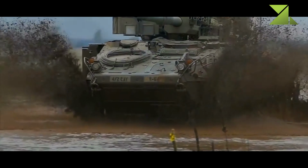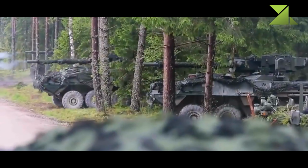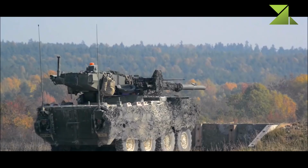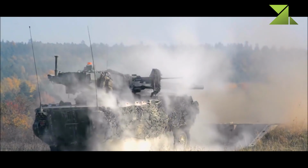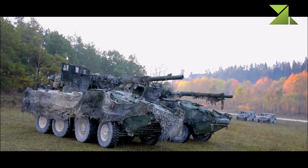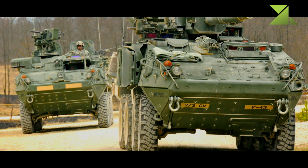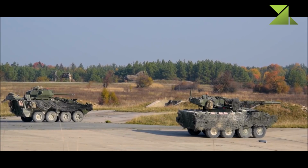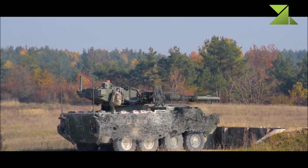This fire support vehicle has a crew of 3, including commander, gunner, and driver. The M1128 MGS uses a Stryker 8x8 armored personnel carrier chassis. Vehicle is powered by Caterpillar 3126 diesel engine, developing 350 horsepower. Engine and transmission of the MGS can be removed and reinstalled in less than an hour.